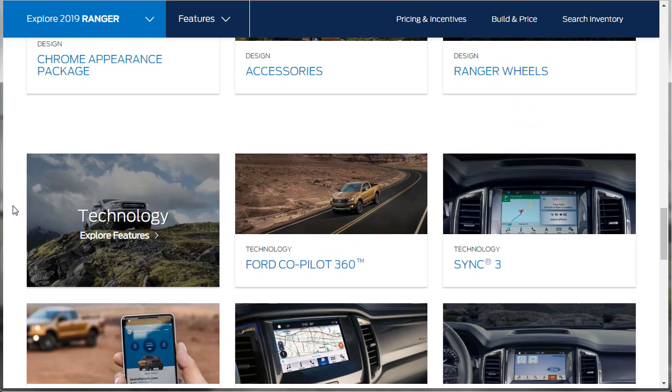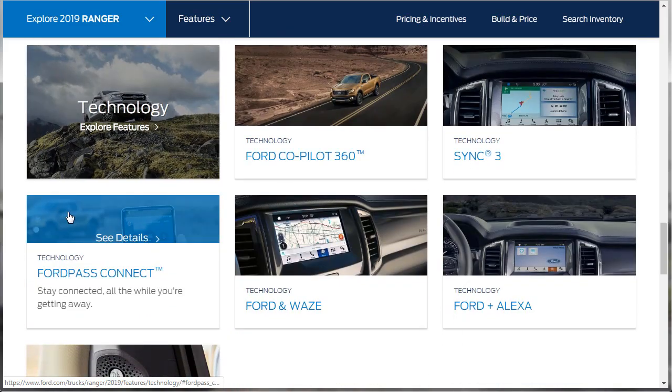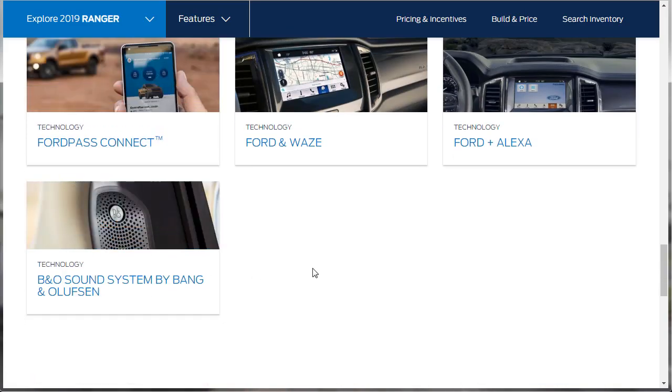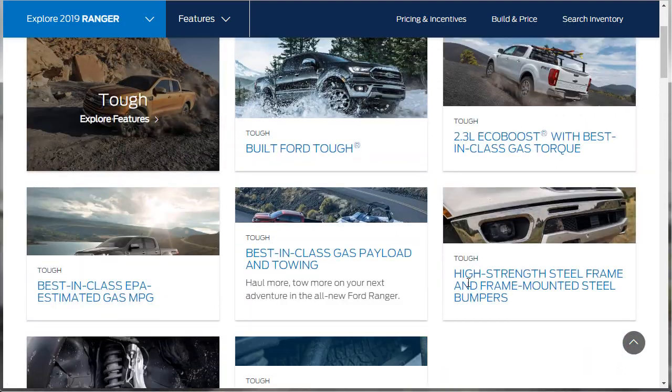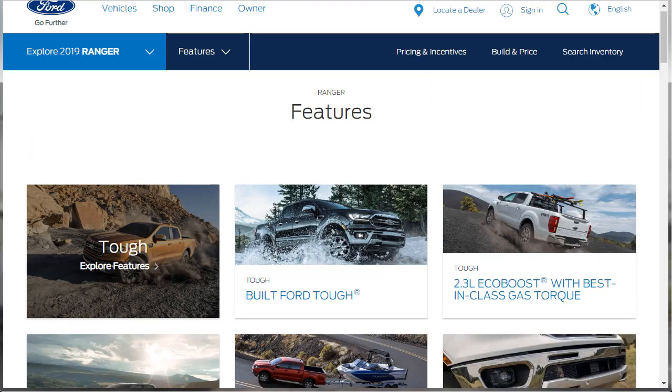And then finally, for features, we're going to go over our technology features. That's going to talk about the Sync 3, the Ford Copilot 360, Ford Plus Alexa, the Ford Waze, and even the Bang & Olufsen sound system that only comes in the Lariat. But because I love that, we're going to talk about it anyway. So with that said, let's jump into all our features, and we're going to start out here at the top, which will be tough. So let's get started with that.